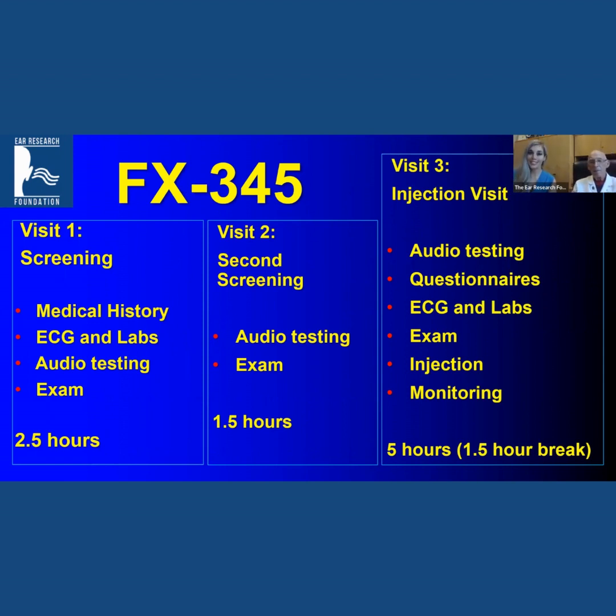Visit 3, that's going to be your longest day. That's an injection visit. You once again have to do the audio testing, a few questionnaires, ECG, labs, exam, injection, and then we monitor you after to make sure you're feeling all right. That visit is about 5 hours, and the injection itself is only about 45 seconds.